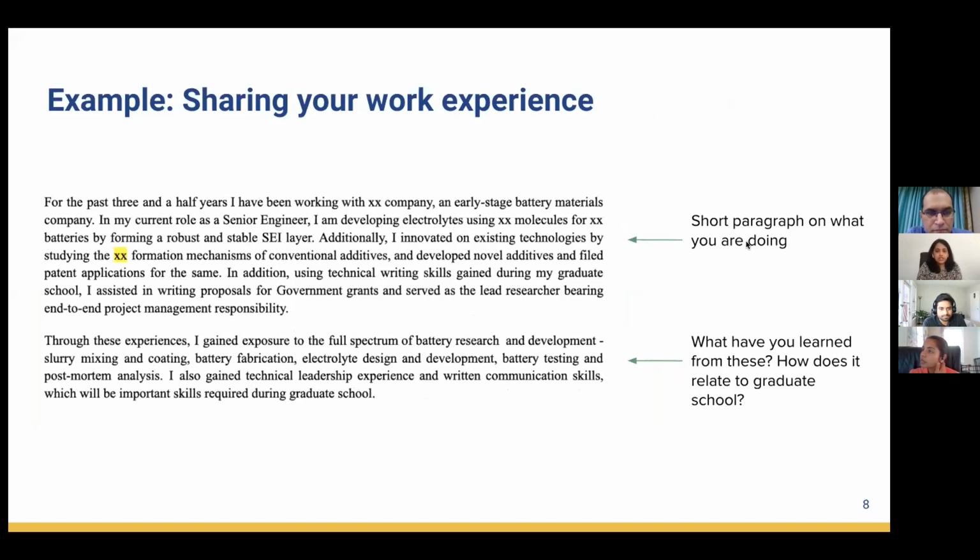So I wanted to share an example of another friend who applied for a PhD after getting a little bit of work experience. I won't go into the text of the SOP, but you will see immediately that this paragraph is short. It's only 3 sentences, and it's broken out by what he did and what he learned from what he did. You don't want it to just be a rehash of your resume.